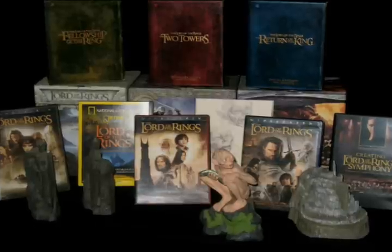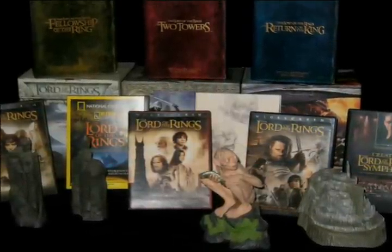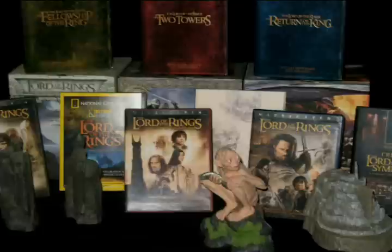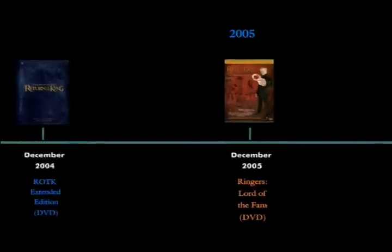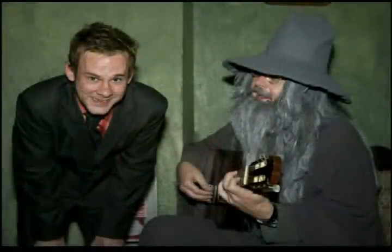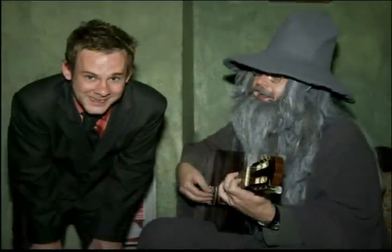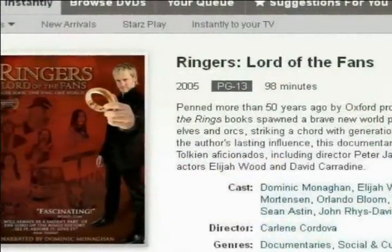Now, after all this DVD goodness, a lot of us Lord of the Rings fans were wondering how we would get through 2005 without a new DVD release. Thankfully, the OneRing.net stepped up to the plate and hit a home run with their own film, released on DVD in 2005 by Sony Pictures, called Ringers: Lord of the Fans. This stunning documentary, narrated by Dominic Monaghan, chronicles the history of Tolkien fandom and is currently available on Netflix, where it carries a 5-star rating.